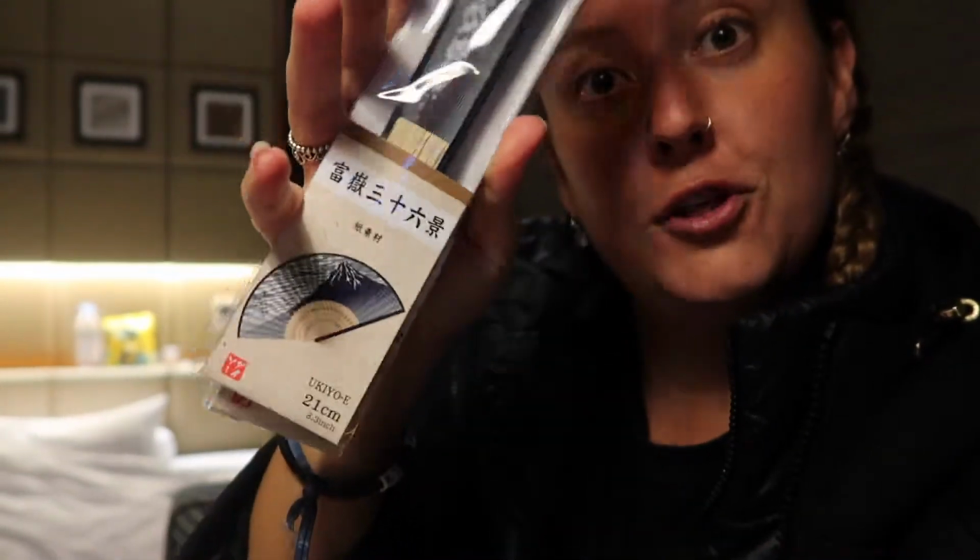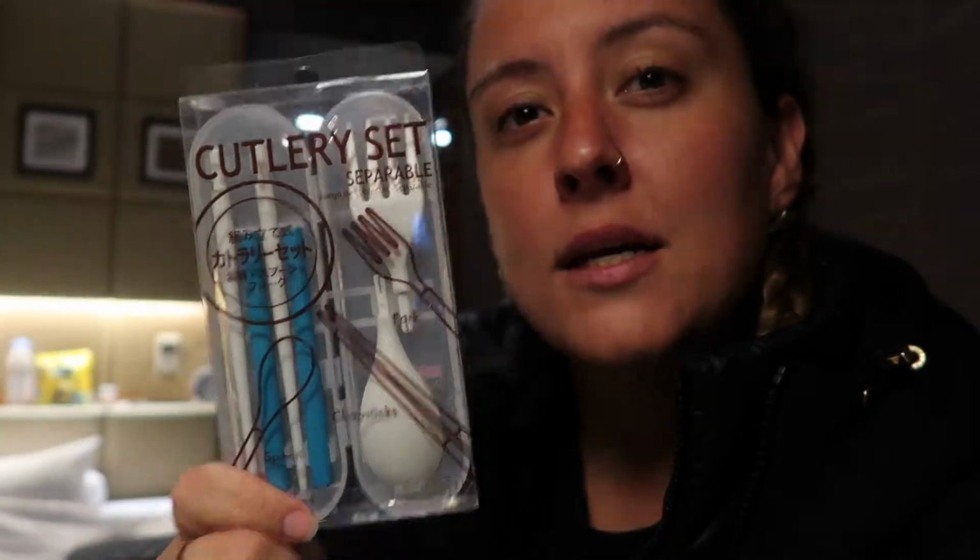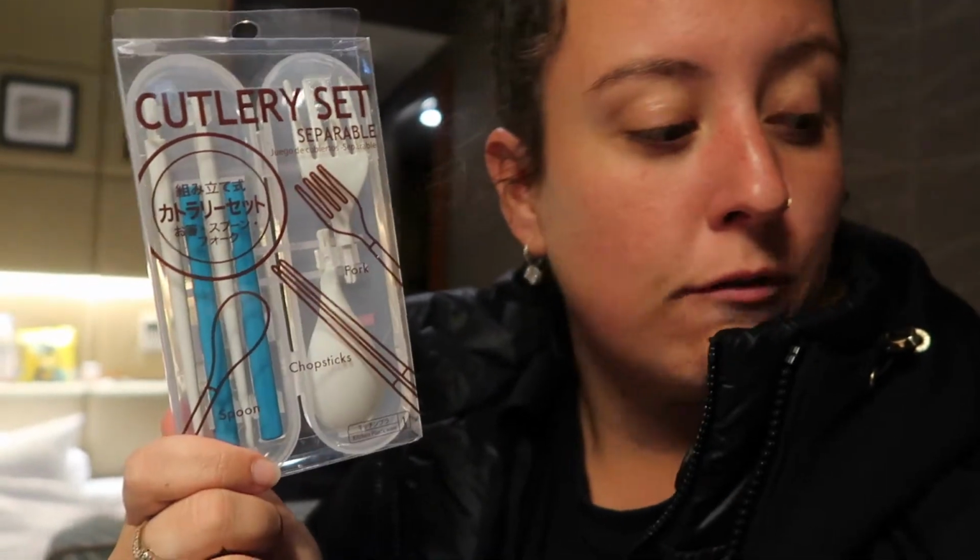Fans, I bought heaps of these Mount Fuji fans, because one, I'm going there tomorrow, and two, I'm definitely not going to buy any there because I'm sure that they'll be 500 times the price. So I got these cutlery sets, reusable ones, which is spoon, fork, and chopstick. The reason why I got these is because you can carry them around with you. And like I said, if I can do my little part for the environment and not use plastic throwaway disposable ones, I will. So I got a few of these because I got one for my mum so she can use it for work.